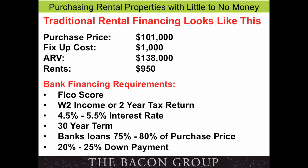So here's a traditional rental financing. You buy a property for $101,000. There's a fix-up of $1,000. We're not too worried about that at the moment. ARV is $138,000, and the rents are $950.